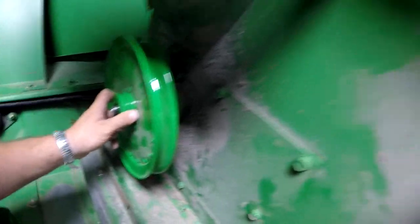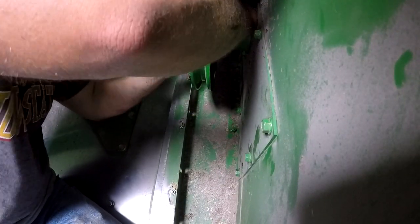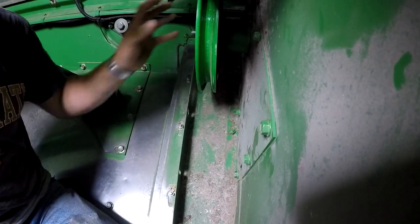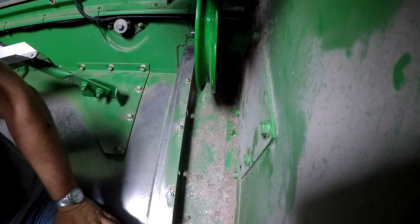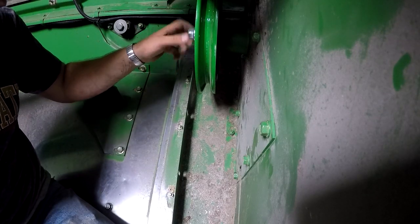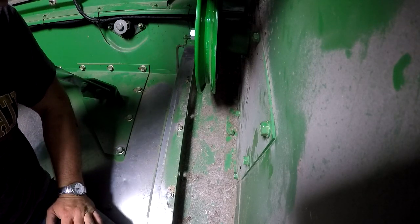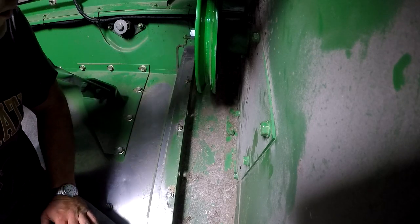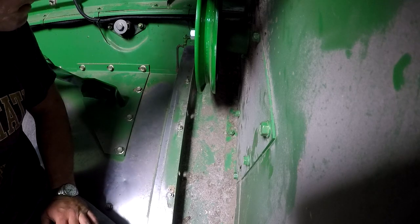Let me tip it clear up. There we go. Okay. Then we should just have that nut. I'm going to go look at a parts book and make sure there's not supposed to be a washer there, because it seems like maybe there should be a washer there.